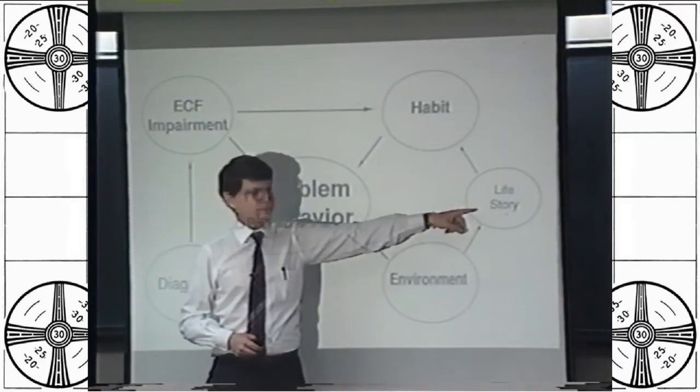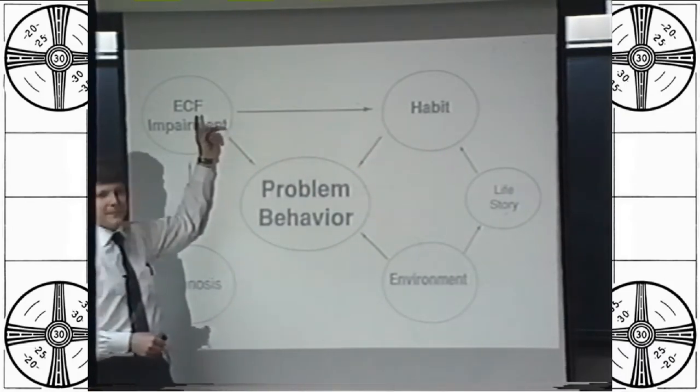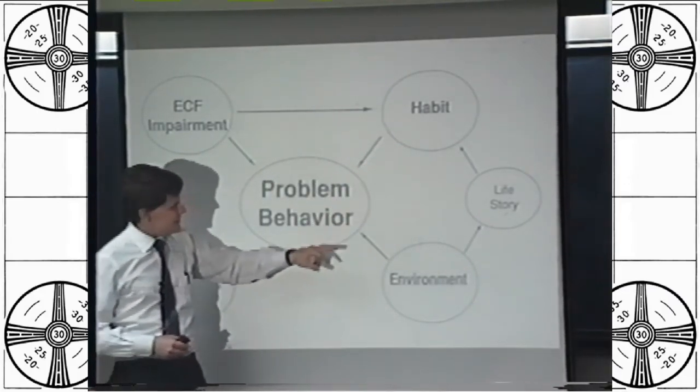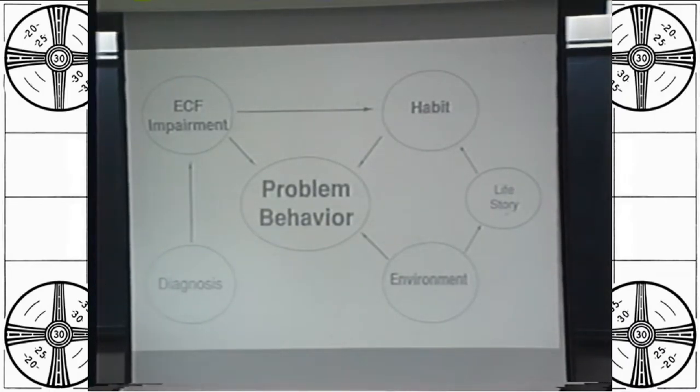Because it's what you've done before in your life that determines which habits you have, which are now released by your disease. But still, that won't tell you what somebody's going to do, because you have to know their habits, and then you have to know the environment that they're in. It's the interplay between the environment, their habits, and executive deficits that produces problem behavior. You can't predict the problem behavior of a demented person without knowing all of that.